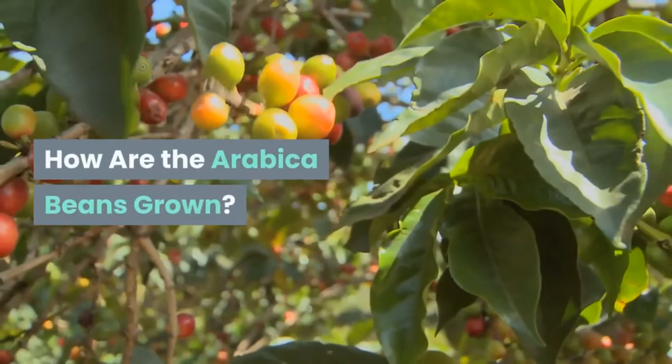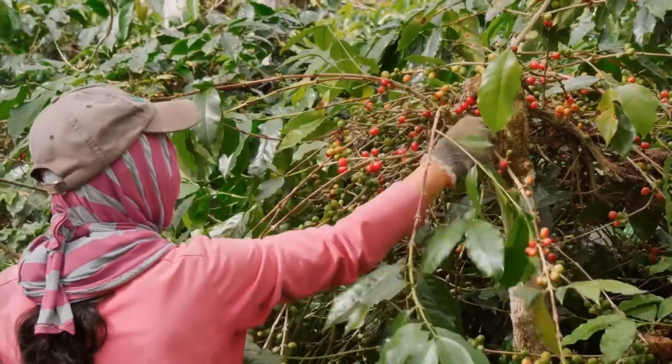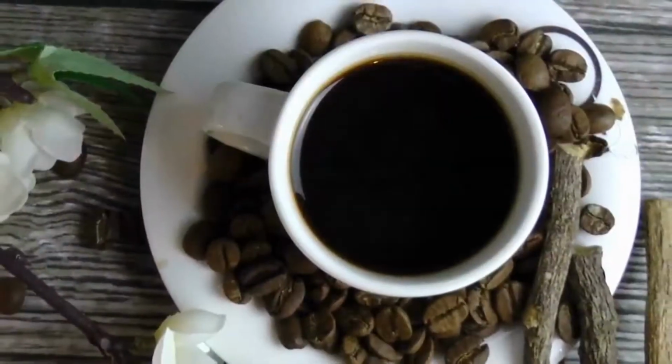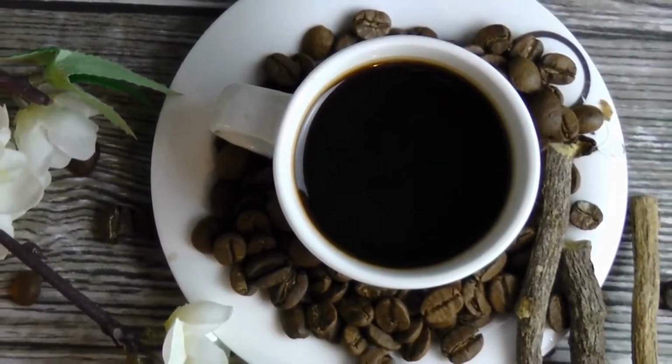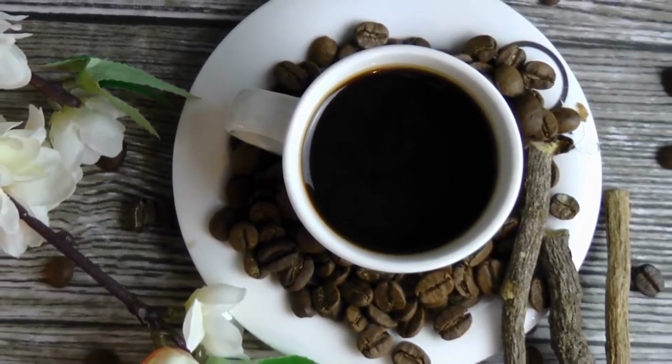How are the Arabica beans grown? Arabica plants are massive shrubs with oval, dark green leaves. The coffee cherries usually contain two flat seeds, known as coffee beans. However, they can sometimes only develop one bean called a pea berry.